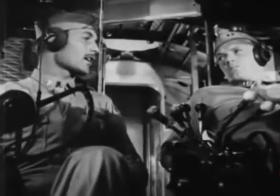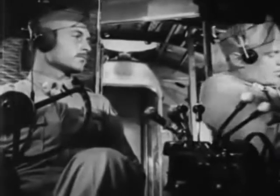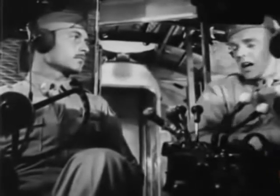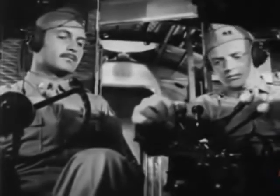I notice you kept the flaps down after contact with the ground. There's two schools of thought on that. Some pilots spill them. I leave them down to serve as an air brake. They also help to retard the forward roll.